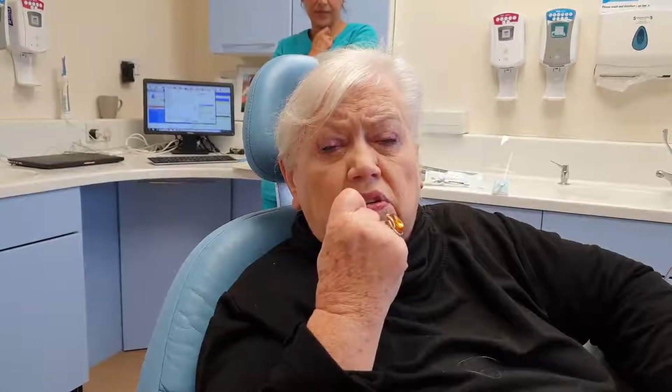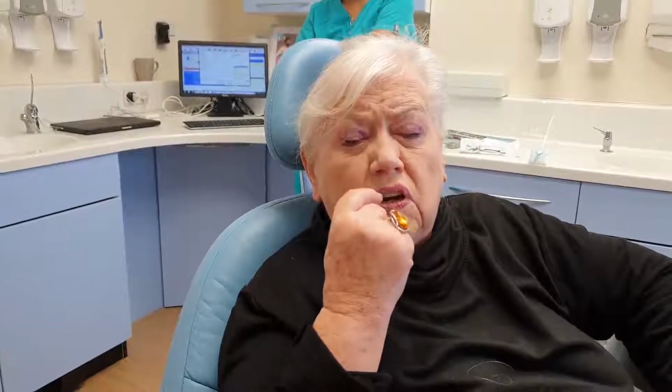And my lower teeth, on which I had not only a veneer, because they were rather discoloured, but I also had two Maryland bridges on either side, which are totally invisible, and which I'm very good, under Jasmine's wonderful tuition, at cleaning and maintaining. So altogether, I'm absolutely thrilled.